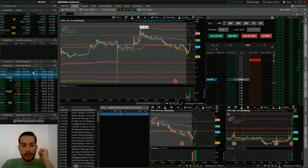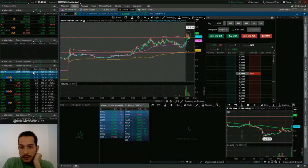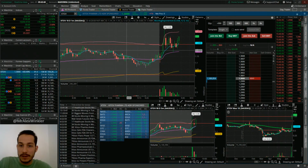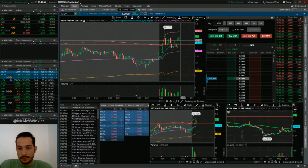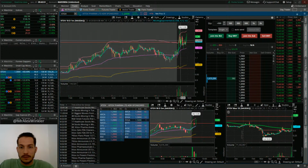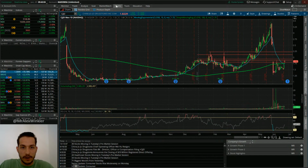KTOV, guys, remember it has a bigger float, 33 million float. Although it's one of the lower price stocks, it's actually going to be one of the least probably explosive based on that float alone. Here we go. It is moving though. It is a little tricky to get some entries on it. 9.43. High there of 1.35. Nice move so far, KTOV.